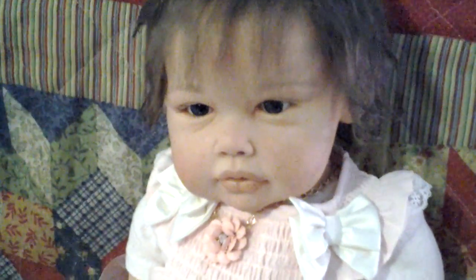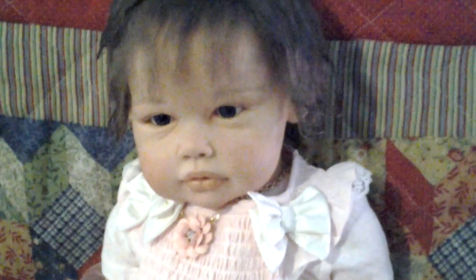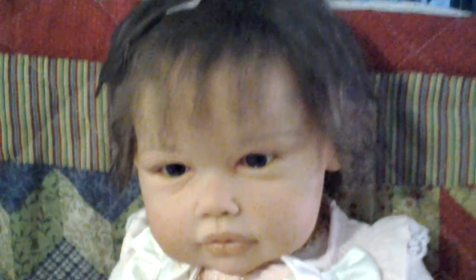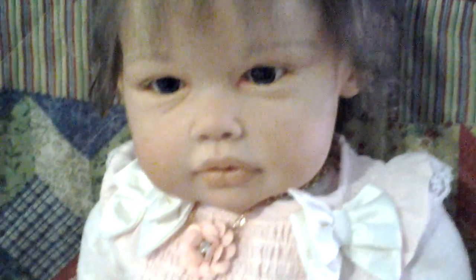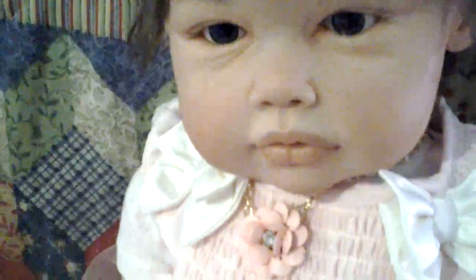Look at this, oops. I just touched something funny here. Okay. Sorry about the shakiness, but I'm just so excited. So here she is. This is Amber. I know that the lighting in here is not all that great, but this is what she came with. She came with this really cute little necklace. And look at that dress.